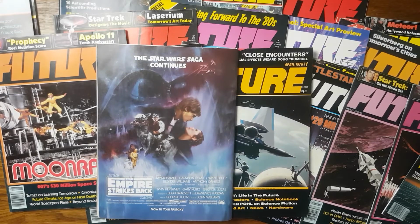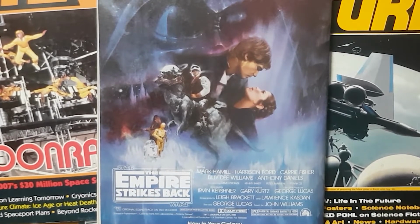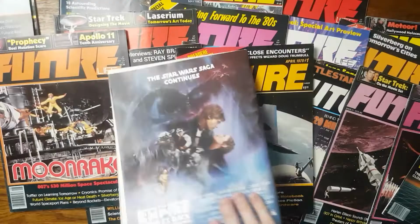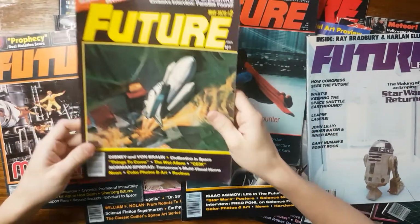The Empire Strikes Back. It's cool to see advertisements for the original Star Wars movies because it's not like a re-release or high definition or 3D version. It's just the original thing. It wasn't something that had been done a bunch of times. It's hard to imagine how exciting it would have been to see stuff like this for the first time. Superman. And then this is the last one.